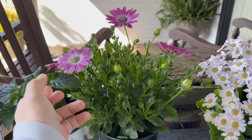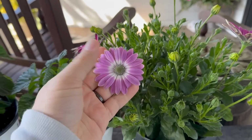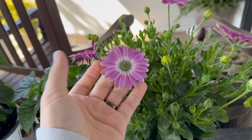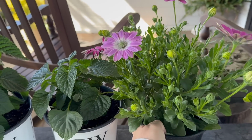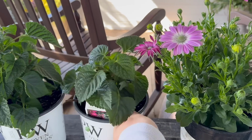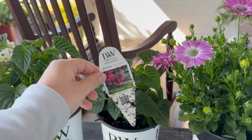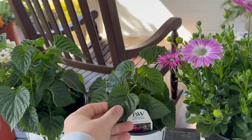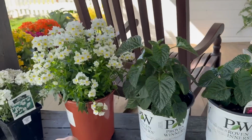She did grab this African daisy, super pretty. I'm really not the biggest fan of African daisies, but this one is really, really pretty. I love the white around the centers here. I slightly coerced her into getting these rockin' fuchsia salvias. And I just like salvias. So she got 3 of those.